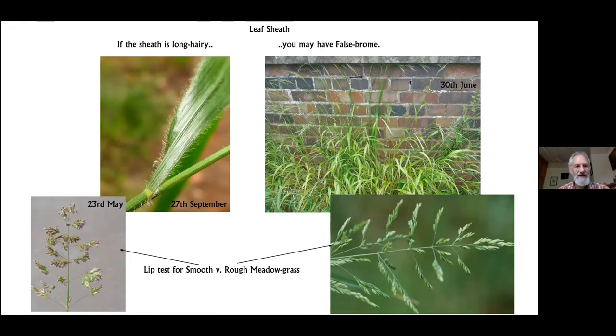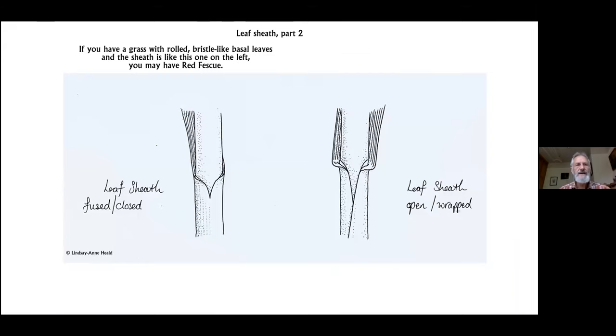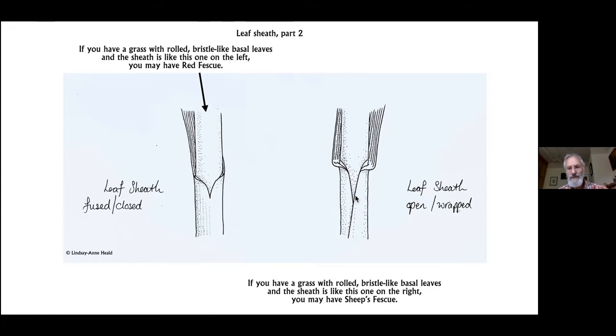Okay, finally, I think about the leaf sheath. If the blade is rolled and bristle-like, as I showed earlier, and the sheath is like this one, which comes together and is fused so that it's a continuous tube around the tiller, then you may have red fescue, whereas with this one, which has the wraparound unfused sheath, you could have sheep's fescue. Much rarer, smaller grass, but another useful little thing to help you distinguish between the two.